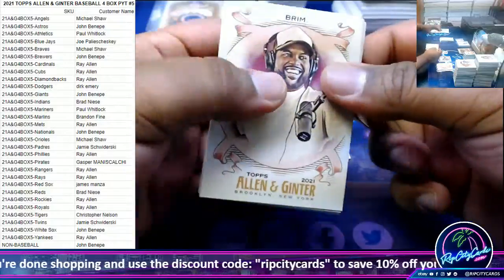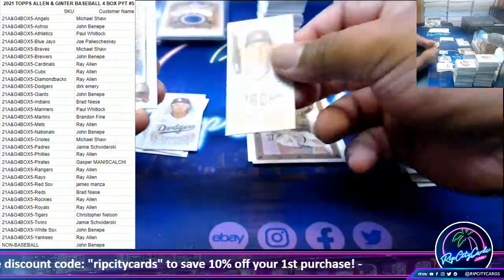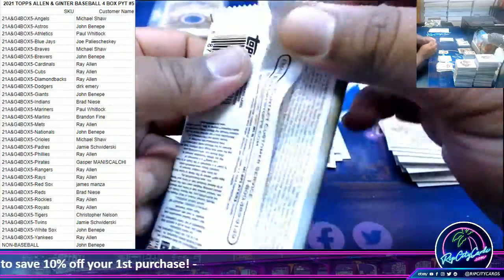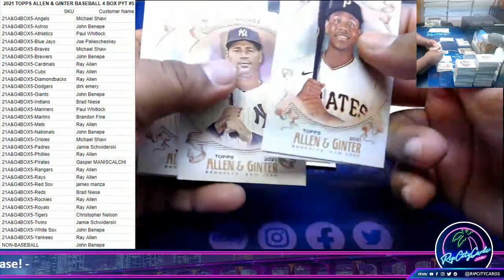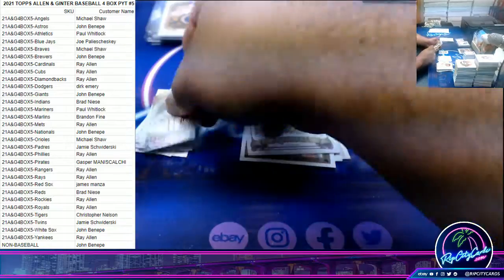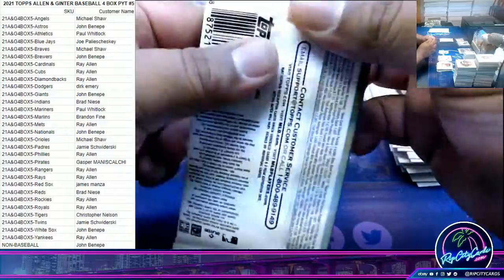I wonder what that Trevor Lawrence autograph is going for out of Ginter. It's got to be an on-card autograph, too. Or it's probably a redemption, maybe? I don't think I've hit a redemption yet in this stuff. I lied, I did. I hit a redemption for a soccer player. Michelle Akers, I think it was.